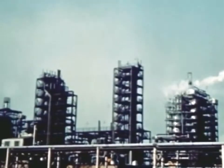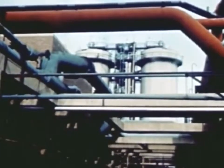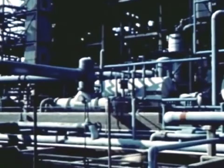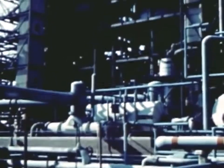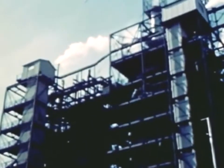It takes a complicated unit to do the job. Every 2 minutes, a whole carload of catalyst passes through the lines. 16 stories high, each of the company's big cat crackers can produce enough gasoline in 1 day to last the average motorist 1,000 years.